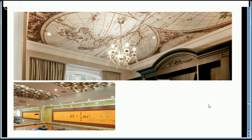Looking at ceilings, walls, floors, you're going to discover things that you didn't even know existed. Maybe you do know some of these. This is actually a plastic ceiling. This is called a stretch ceiling. They're used mainly in commercial interiors, but you can see an example of this in a residential interior. The thing about them is they're easy to put up.